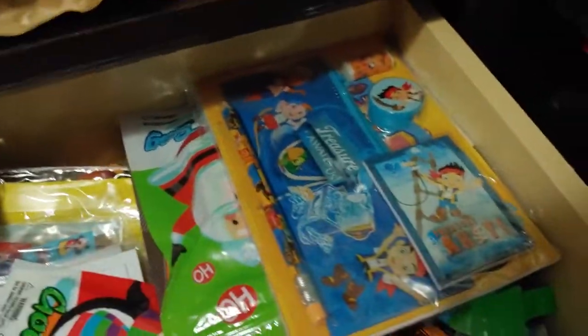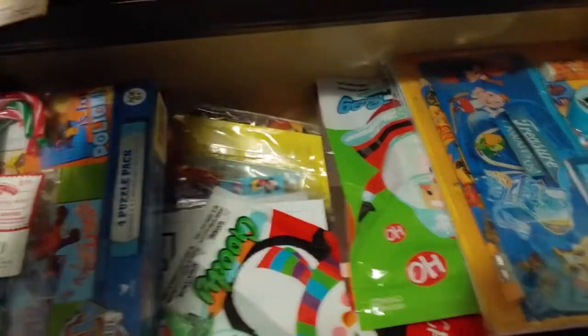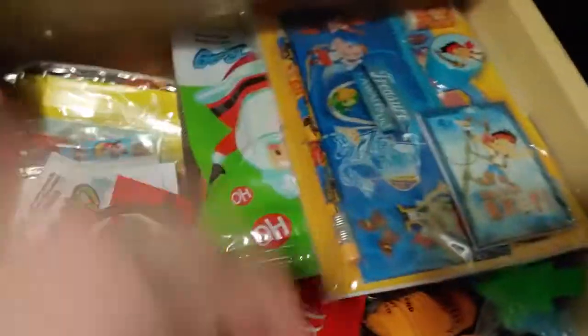Usually a dollar. As you can see, we got a lot of Happy Meal toys in here that we haven't used yet.